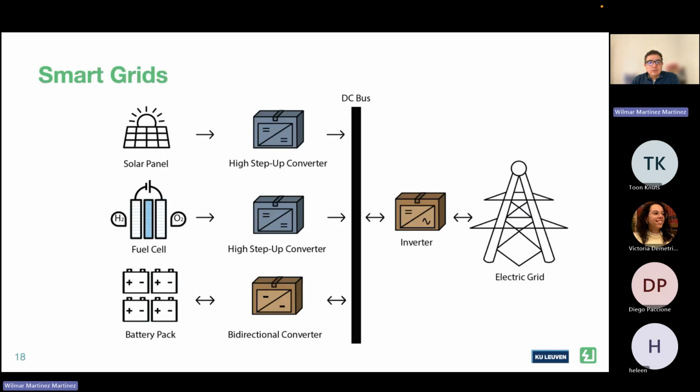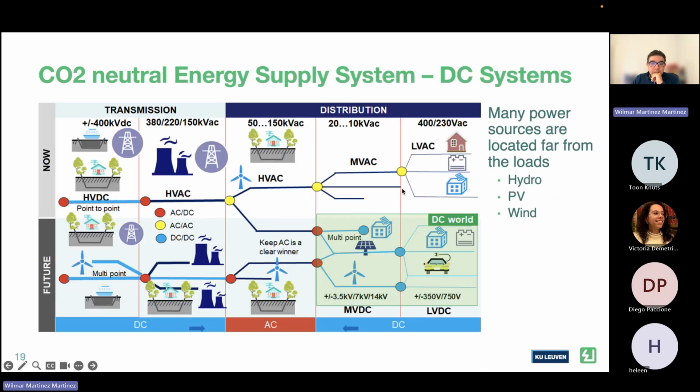And there is the concept, of course, of smart grids. You have seen this a lot, like if we have different power sources like PV or molecules, hydrogen, or storage in terms of battery packs, we can interconnect those to, for instance, a DC bus, either low voltage, medium voltage, or high voltage DC bus. And there we can actually have the interconnection to the grid. I forgot to mention here the source. This image is from State Grid China.